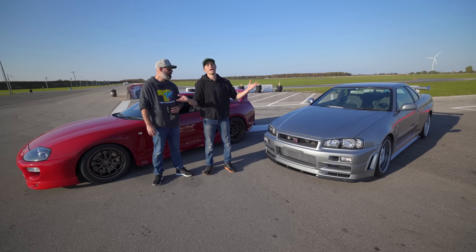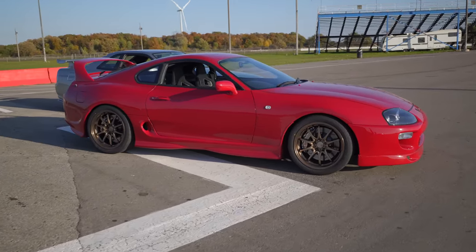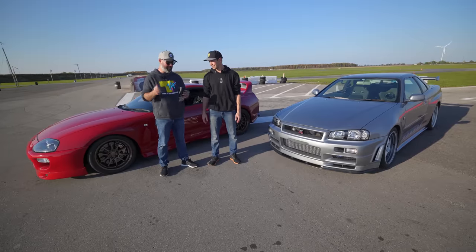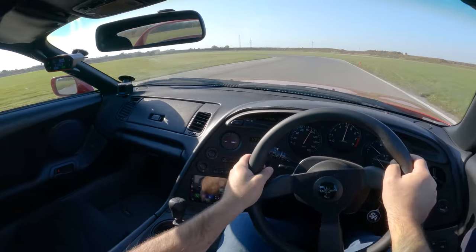As far as the Supra goes, a lot of people like to talk about this being a big, heavy GT car, but let me tell you, on the racetrack, it's really, really good. It has amazing steering feel. These StopTech brakes are phenomenal. The car feels really well balanced. You can slide it around. It's very responsive.